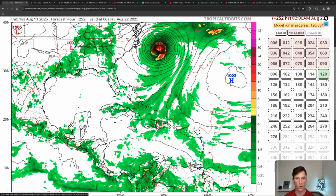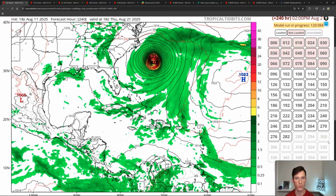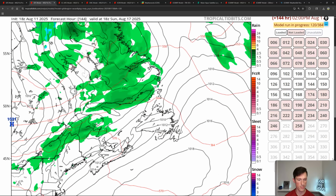But we keep this going, and it still curves. So it still splits the Carolina coastline and Bermuda here, and it looks like it just heads on out to sea. But man, does it get close right here. I mean, it is right smack in the middle of Bermuda and the southeast coastline. So I will take a look. How close does it get to our friends up in the northeast? And this misses the northeast too.